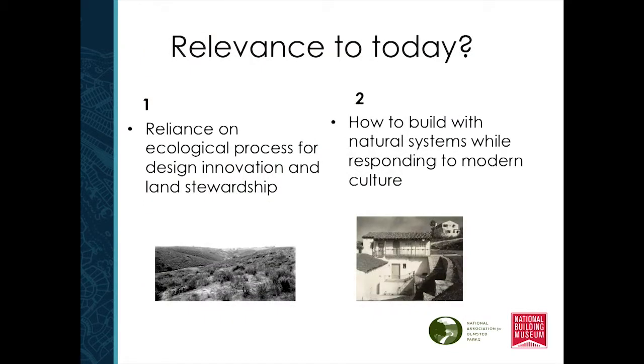So what is its relevance today? This is in case you've fallen asleep. This is time to wake back up. Relevance today. Studying the ecological process of place before you begin any kind of design, really understanding how this landscape works, because every landscape is different, every place is different, and so if we understand that clearly before we begin, that'll make a big difference in terms of our stewardship.